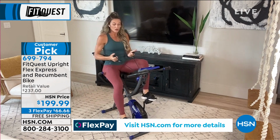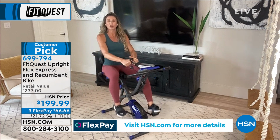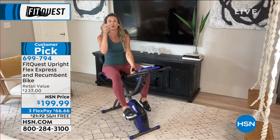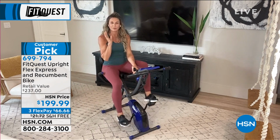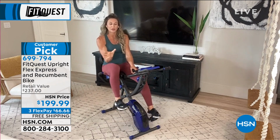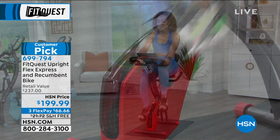We have the added resistance band, which is key. Where and when are you getting your cardiovascular training and your resistance training all in one? Well, you get to do that here, and you also get those 8 levels of magnetic resistance, which is going to be awesome because if you want to start at a beginner level and then advance to that upright or that level 8 level, you can do that as well. And this is going to hold up to 300 pounds.